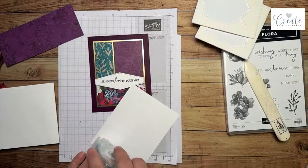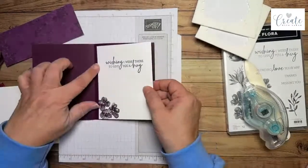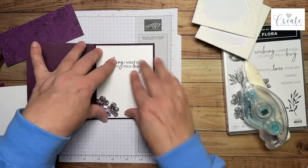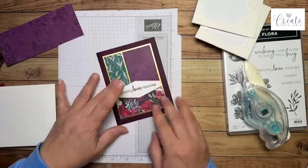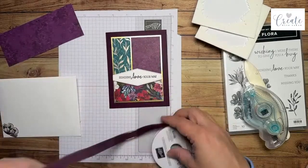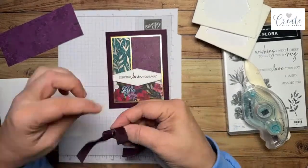This is a very quick, easy card. I'm in a hurry. I need to get something out in the mail. I don't have time to spend hours making something, and so this is nice and quick and easy. And we'll add a little bow and we'll add some gems, and this card will be ready to go.